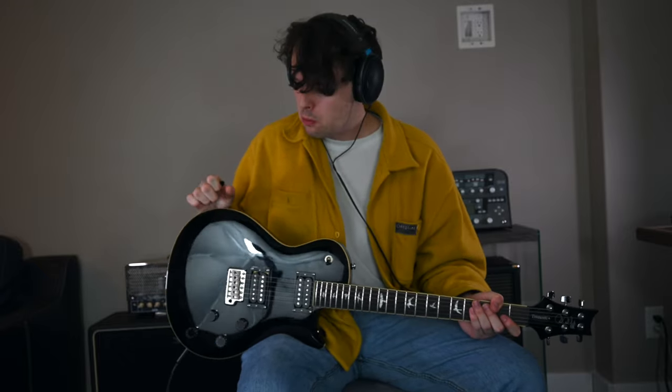Overall, I'm super blown away by this guitar. I think this could be one of the best guitars under a grand. It's so well made, it feels great in the hands, and I'm considering getting one for myself. It's really great, and I honestly love it so much.